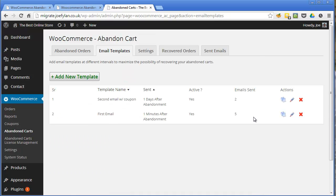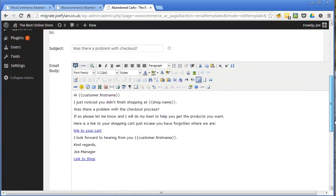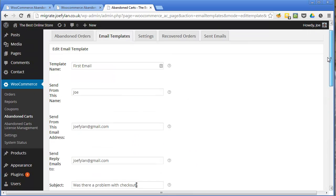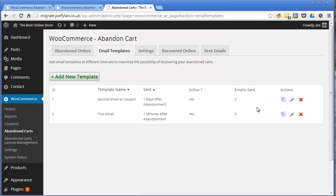So if we go back to the email templates, you can have a look at one that I created earlier. So this is the first email. So if we go edit, so this is what you could send to someone as the first email once you've noticed, or once the plugin's noticed, that they've abandoned the cart. So the subject just says, was there a problem with checkout? You're just sending them a friendly email inquiring why they didn't check out and giving them a way to complete the order. So it just says, hello, I noticed you didn't finish shopping, was there a problem? There's a link to their shopping cart there, and a link to the shop at the end. And that's a pretty sort of innocent email to send. You're not pestering them, you're just giving them an easy way to get back to your store.